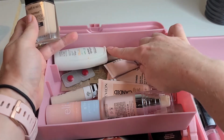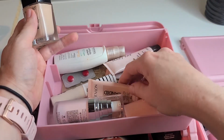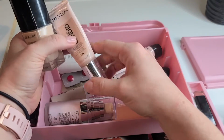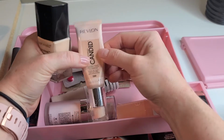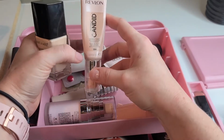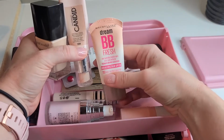The Mary Kay, the Aveeno one, that stays in because I'm just trying to use them up. So that's nothing new. And then I had the Revlon Candid foundation in 130. I believe it is in Ivory. Again, a really good match for me. I love this foundation. I actually probably use this the most, so it's probably down to here already because I just kept reaching for this every time I would wear my makeup, and it just looks so beautiful on the skin. It has a natural look to it, and again, doesn't look cakey, but it did a really good job of covering everything up.